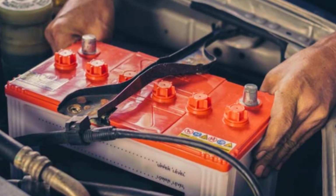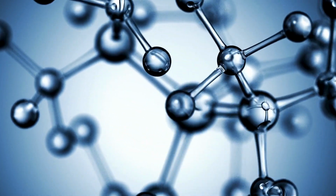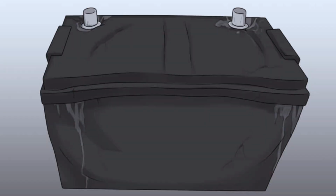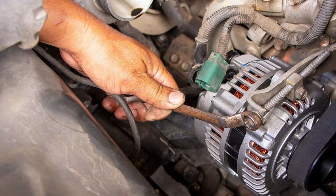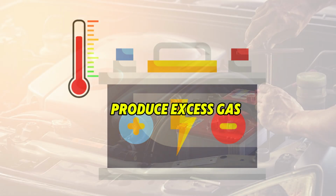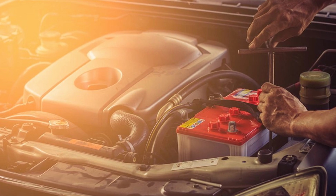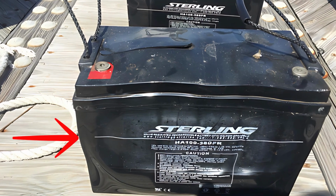A swollen battery is a sign of battery failure, usually caused by internal chemical reactions that generate excess gas inside the battery casing. Causes of a swollen car battery: overcharging, excessive voltage from the alternator or charger, causes the battery to overheat and produce excess gas. Extreme heat: high temperatures can accelerate chemical reactions, leading to gas buildup inside the battery.